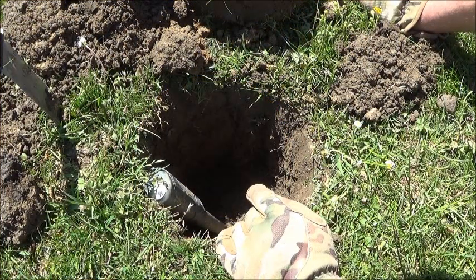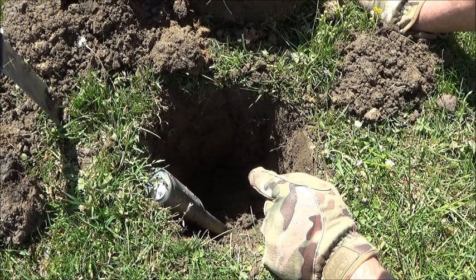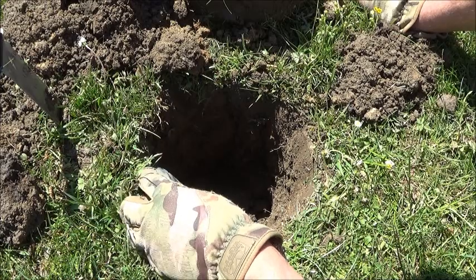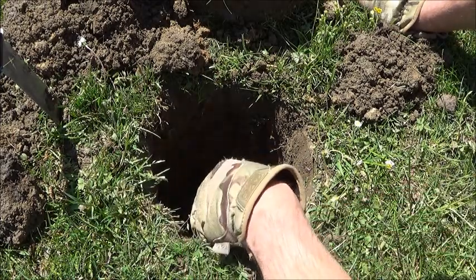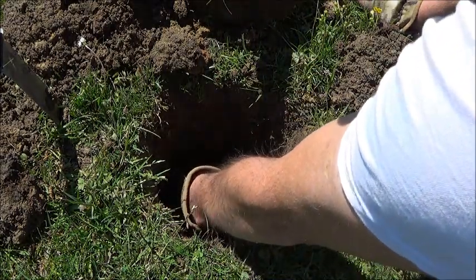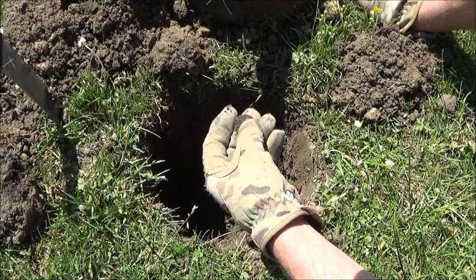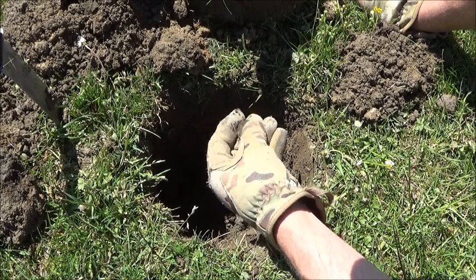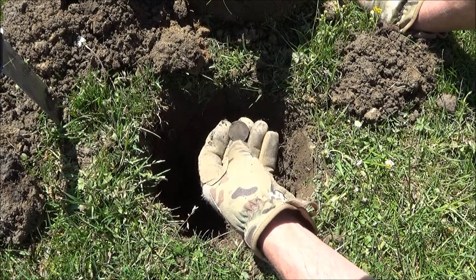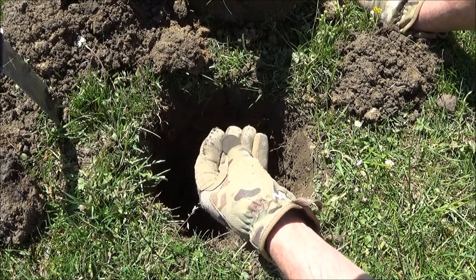Right, boys and girls, we've got another deep one down here. Came up at 79 on the ID scale. It's probably 9 going on 10 inches deep again, and it's right down there, my friends. And it's definitely a coin. And it looks like another King George. In fact, I'm sure it is a King George halfpenny.